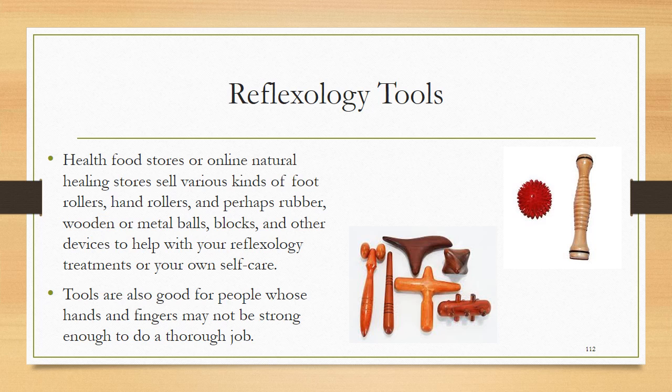Wooden tools are preferably safer than metal ones, and sometimes a tool can help you probe in areas of a foot that are harder to reach, though I personally find fingers are just fine. Tools are also good for people whose hands and fingers may not be strong enough to do a thorough job.